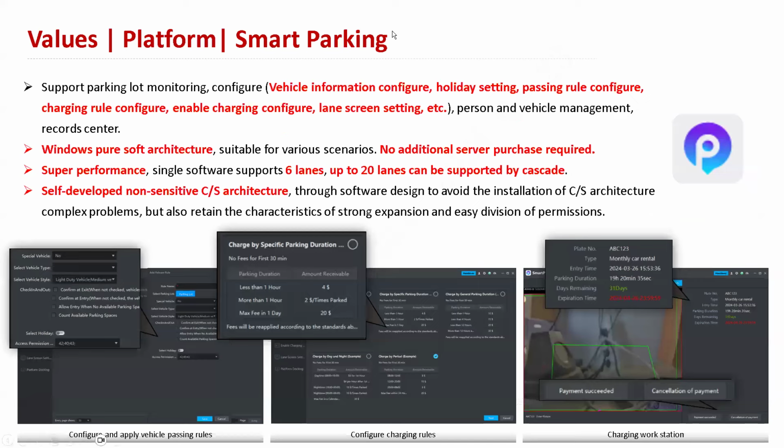Then the platform, we call it the smart parking platform. We have built an architecture where we do monitoring. You can configure the different access levels. This software runs on Windows and it's applicable for multiple cases. There's no need for additional server purchase. You can even run it on your PC. Then it's high performing. A single software supports up to 6 lanes, and up to 20 lanes we can even support by cascading it. It's developed by Dahua, using the client-server architecture to avoid installation of complex deployments.